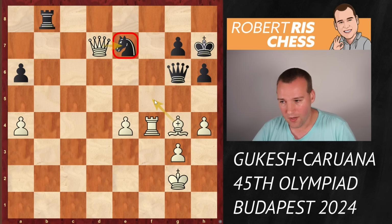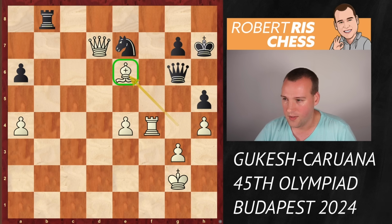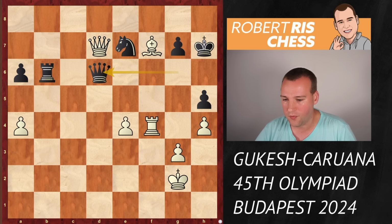If knight moves, remember that that idea of bishop f5 is still in the air. So h5 played, and the bishop goes to e6. The bishop is safe, it's still on the board, and the knight is in trouble. Rook b6, counterattack against this bishop, but the bishop stays on the board. Bishop f7. Excellent idea. Now the queen is in trouble. Queen d6 played, offering the exchange of queens.